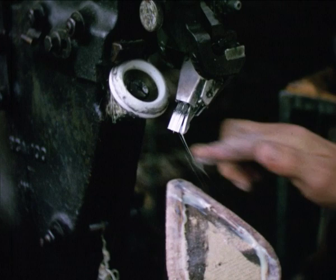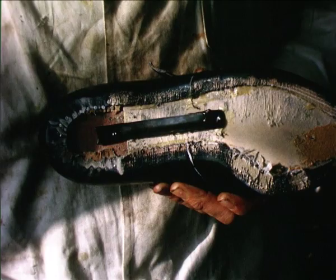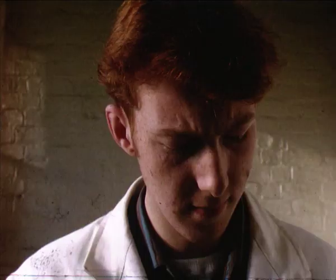A strong steel shank is inserted to ensure that the shoe is rigid in the waist. Meanwhile, the soles have been prepared in another department, ready to be attached to the lasted uppers.